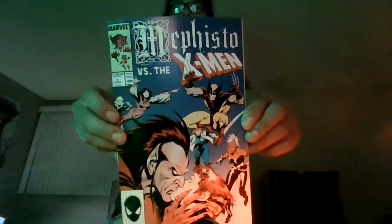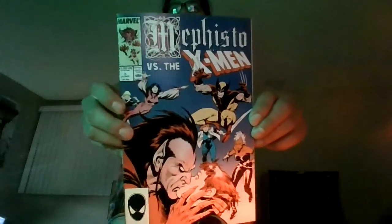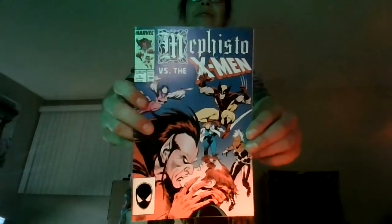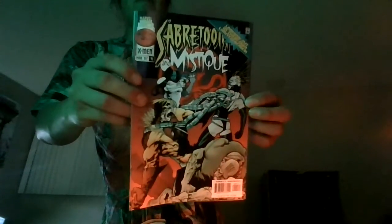And lastly, the final bit of them, the paper ones. Got all these for $2 and $1.50 each. Mephisto versus the X-Men. Didn't know they had a Mephisto run. Now I found out, now I want them. Same thing with Sabretooth and Mystique. I got the final part, which I didn't realize was a 4-part mini series.